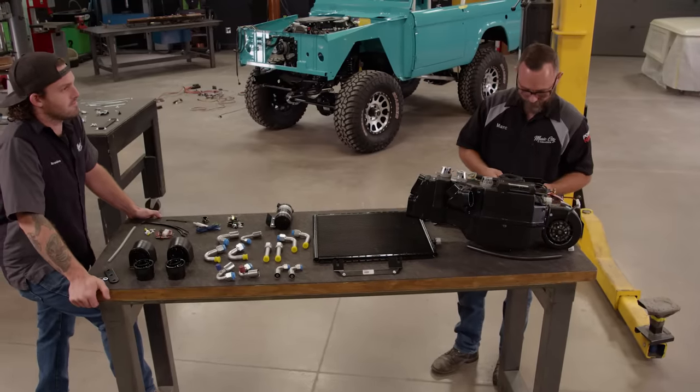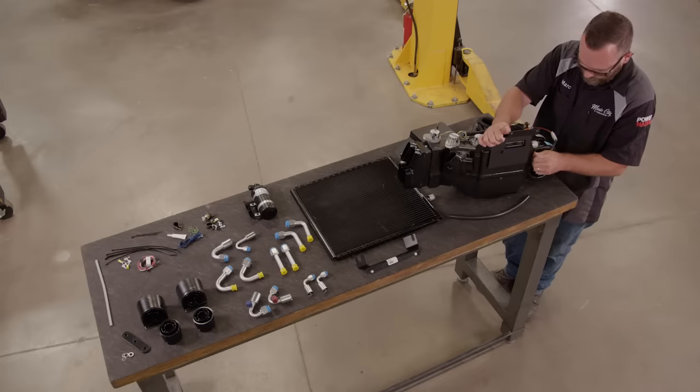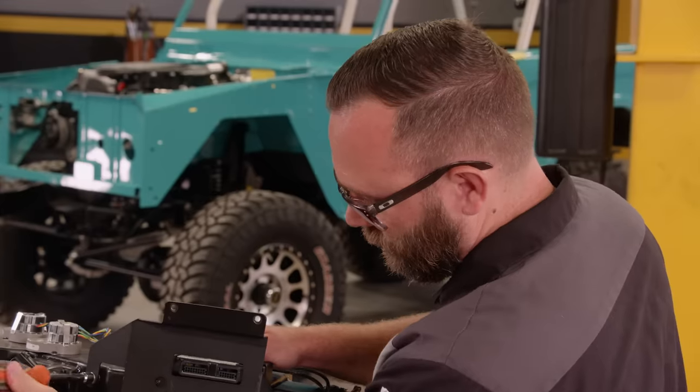Man, that's cool. Brandon's lame joke notwithstanding, one of the things we need to install are the mounting brackets.